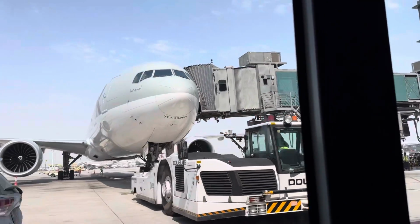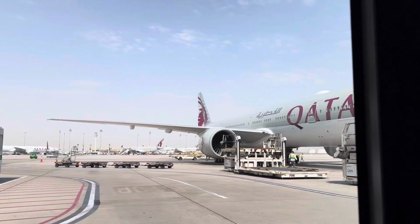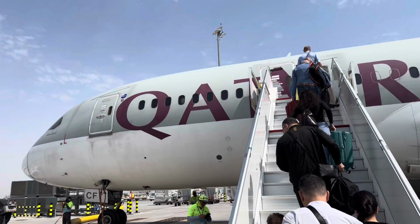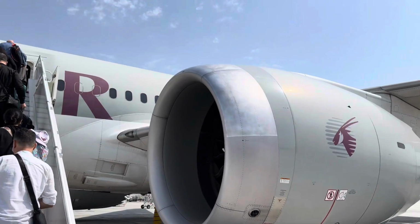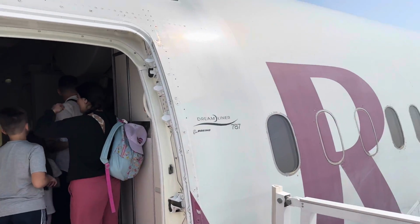Here's a nice view of a 777-300ER that we're passing by. Soon enough though, we will arrive at our plane, which is our Qatar Airways 787-8 that will be taking us to Venice. While basking in the glory of this jet, Doha is really hot and I was really basking in the heat, so let's quickly get inside the jet.